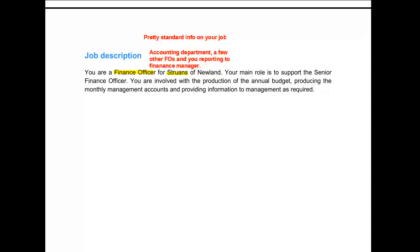So your main role is to support the senior finance officer. Okay, so what that tells us is you're a finance officer, you've got the senior finance officer, probably been at the company for quite a while, and they'll have their boss and whatever the organizational structure is. We'll get to that in a later video, but essentially you are there as support. And what that really means, let's highlight the word support because this is important going into your exams. You could get questions on pretty much anything that is covered in the E1, P1 or F1 syllabus.